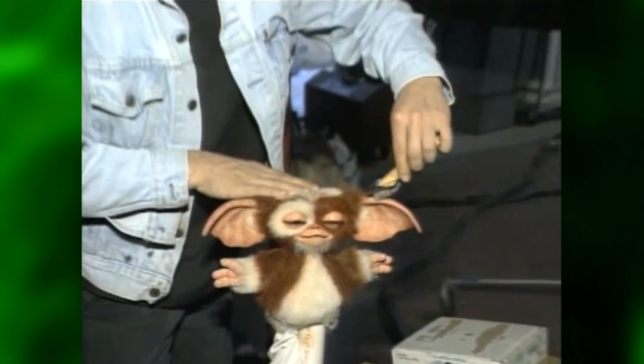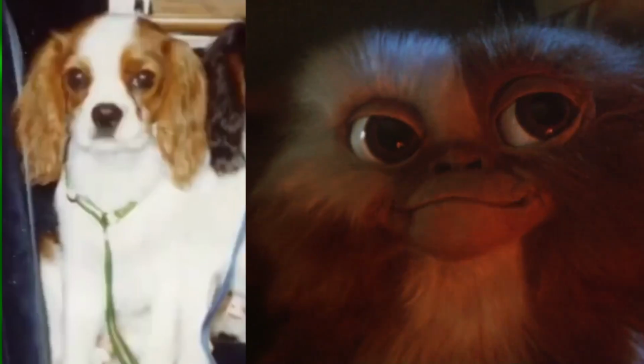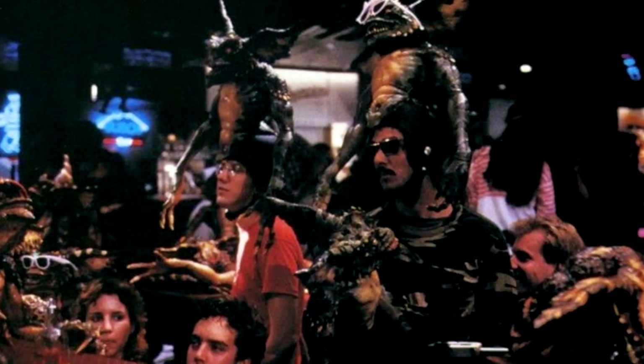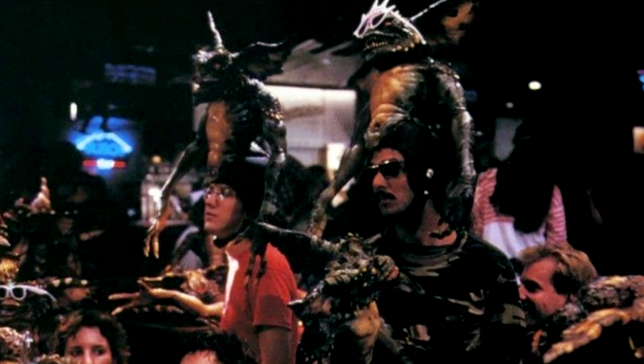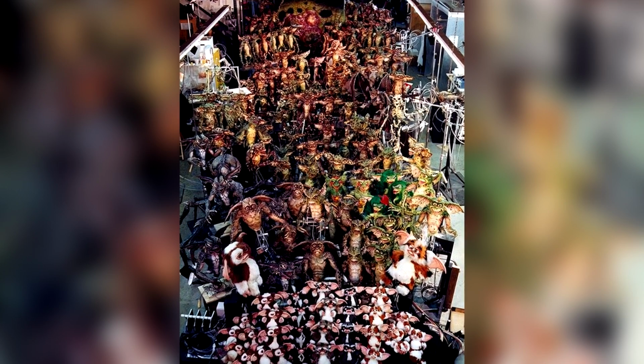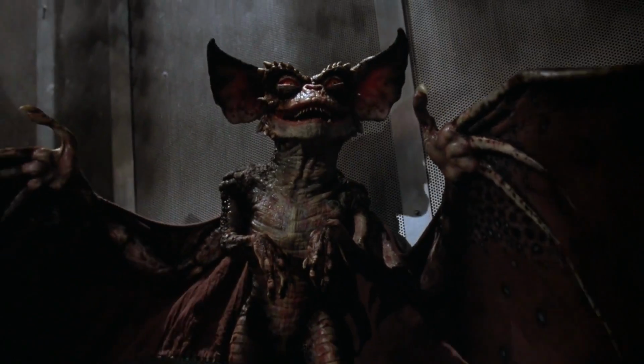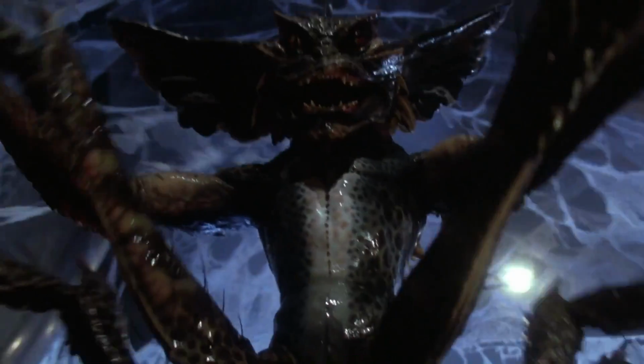Rick Baker was called in to do the puppets for the second film, but he turned it down because Gizmo and the Gremlins were already created. Gizmo, in fact, had been based on Spielberg's dog. Rick felt there was nothing more he could really add. He only accepted the job because they allowed him to go crazy creating a whole menagerie of variations, and even made it part of the story. A bat gremlin, a girl gremlin, a spider gremlin, and even a vegetable gremlin.